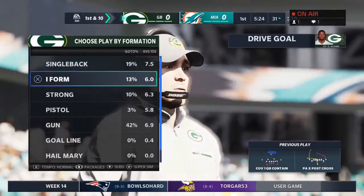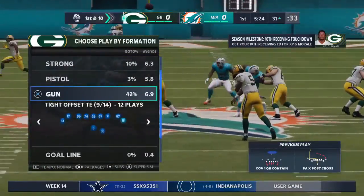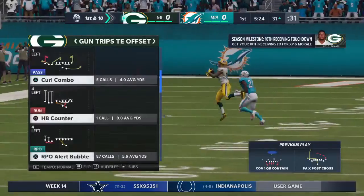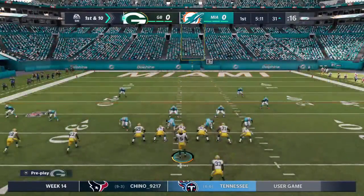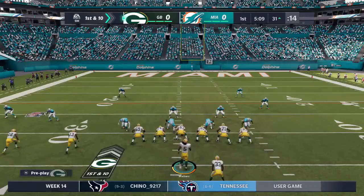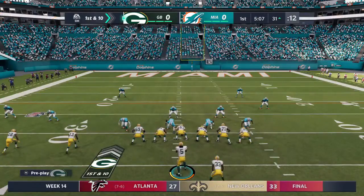Brandon, I think we can see early on they're making a concerted effort to get him the football. So to me, that means they like the matchup that they have. They feel like he's better than the guys that are covering him. 2 plays, 2 passes. We'll see if they go back to that well.